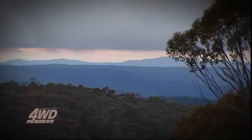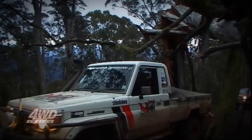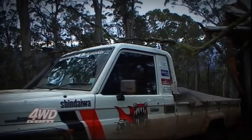Late in the day and we're working our way through to the town of Woods Point. That's where we're trying to get to anyway, but the tracks have tightened up. Things have got really close. I think we're on what they call a shortcut again.